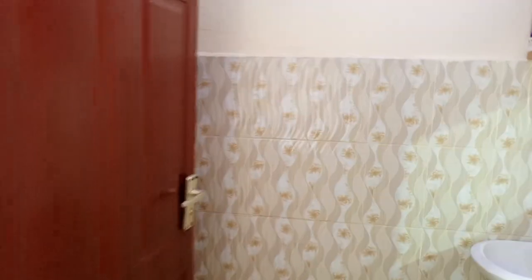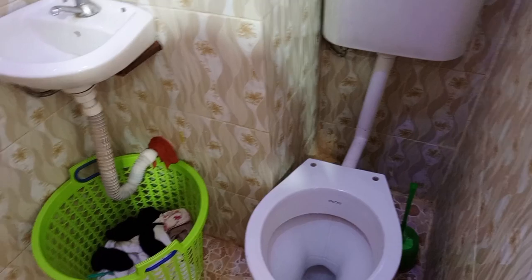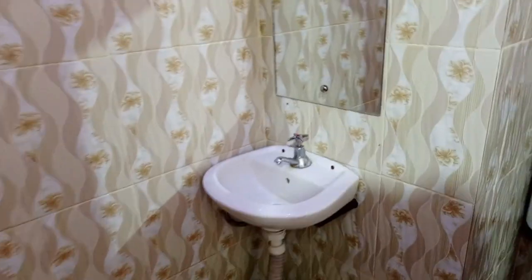When I open that door, it's just direct from where I come in. You find my bathroom and my toilet. This is where I store my things. Also there at the window. Then down here, then the toilet, and the laundry basket, the sink, and this amazing mirror over here. And then my shower and everything. So this is my bathroom. Hatujafanya shopping, so don't worry. So yeah, that is it.